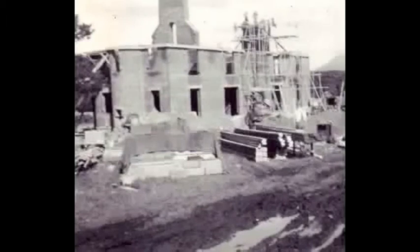The new house is only 50 years old. It was built between 1954 and 1957. This photograph shows the house being built.